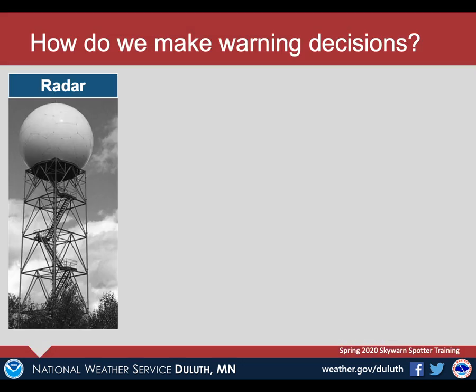We're going to talk about warnings later on in this presentation, but the National Weather Service issues these warnings when we have really dangerous storms. So how do we make those warnings? One of those tools that we use is radar.